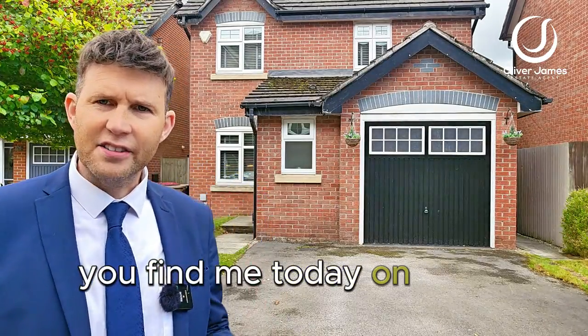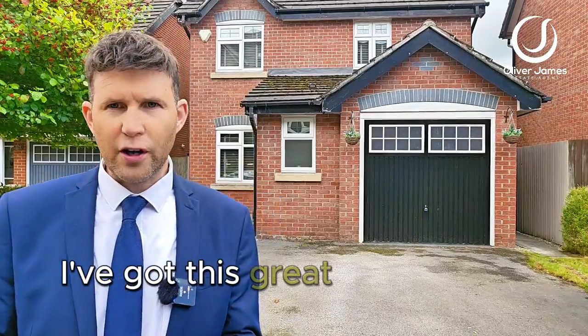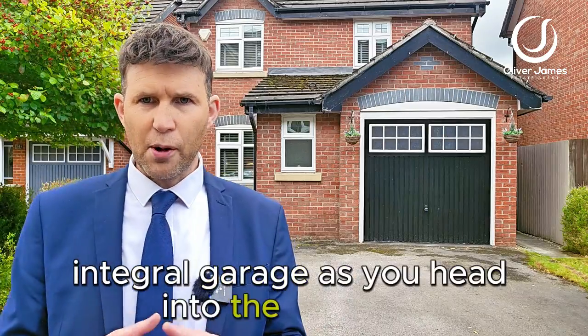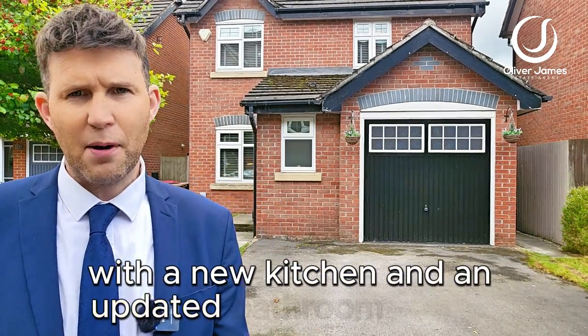You find me today on Dean Road in Cadishead, Manchester, and just over my shoulder, I've got this great three bedroom detached to show today. As you can see, double driveway to the front, integral garage. As you head into the property, it's beautifully decorated with a new kitchen and an updated bathroom as well.